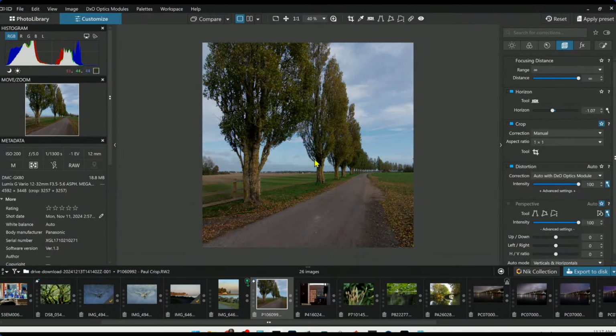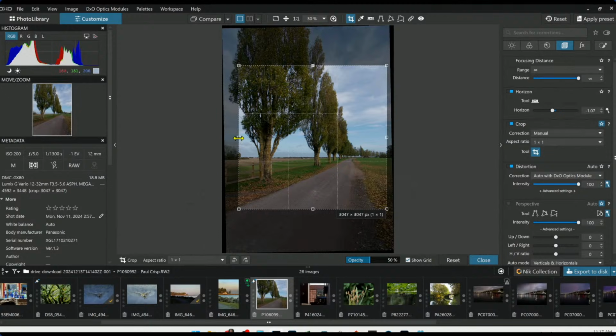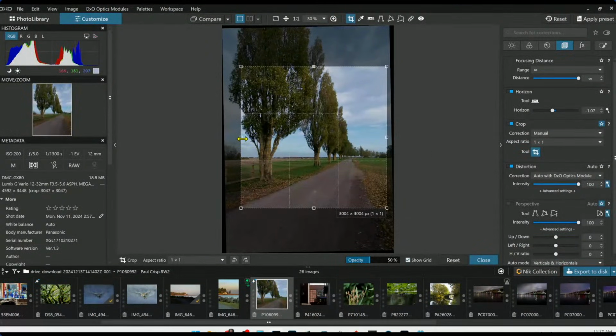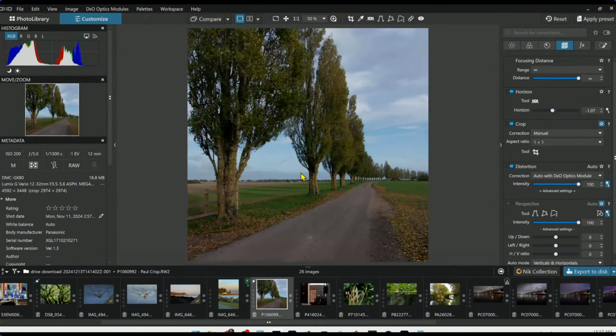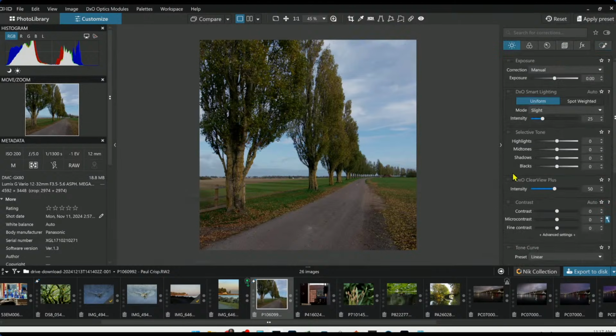Okay, I like that crop. It's a little bit too much here on the left. I need to balance this just a little bit more. Okay, that feels better. There was just too much gap here behind this tree. Just a little bit more. Right there. Okay. Let's go with that. And then from here, it's pretty straightforward, I think. Let me just look at a couple of global adjustments.